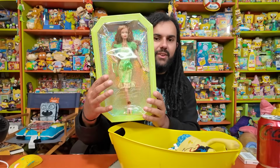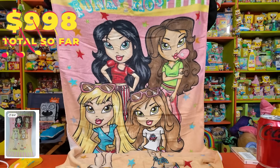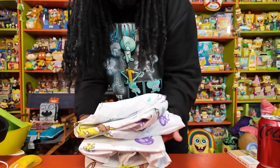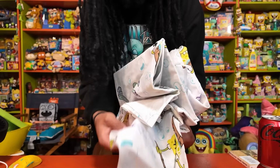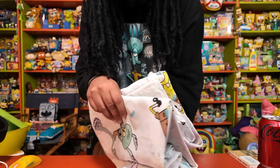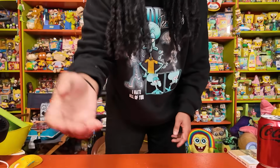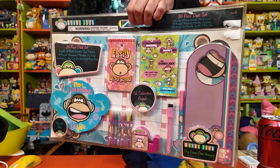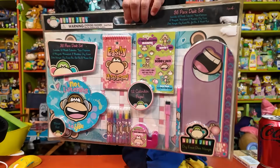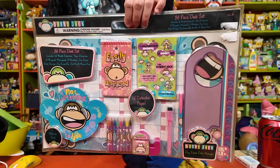We got the Barbie that I showed you guys. This really beautiful Bratz beach blanket, super cute. I went back later and ended up finding these SpongeBob bed sheets. This is the top sheet and the fitted sheet. They still have the cardboard inside. They've never been actually used. They go to that blanket, so now we have the whole set besides the pillowcases. We got this Bobby Jack thing here. We will not be able to find comps for this, but I think the Bobby Jack stationery set will be able to sell somewhere between 50 to 60 bucks.